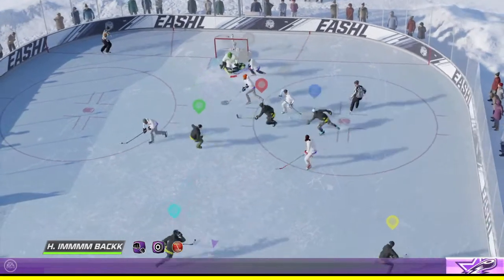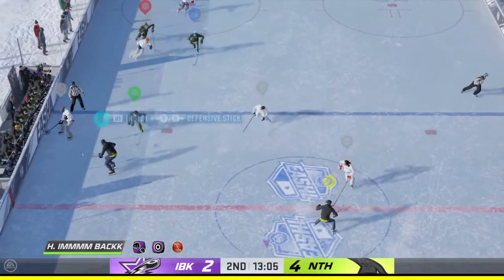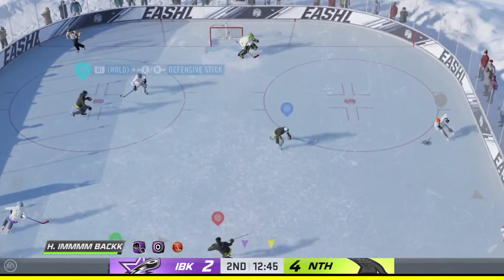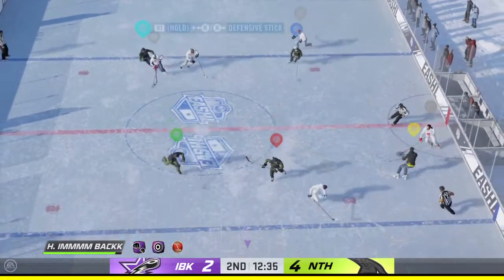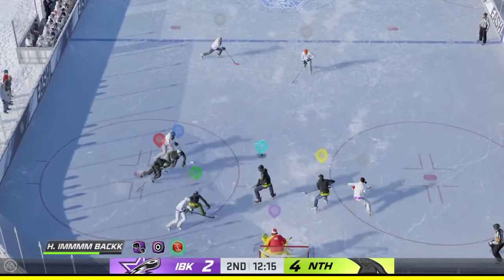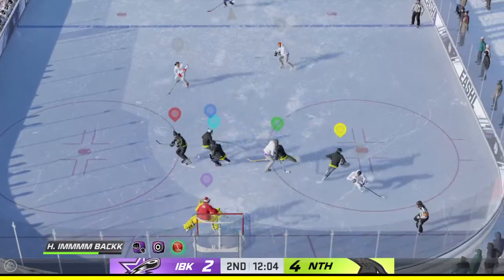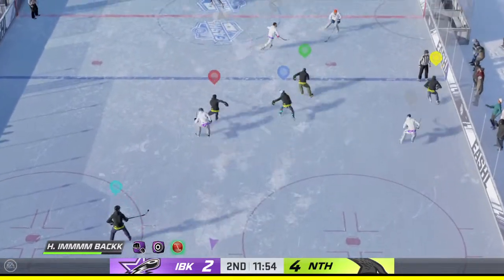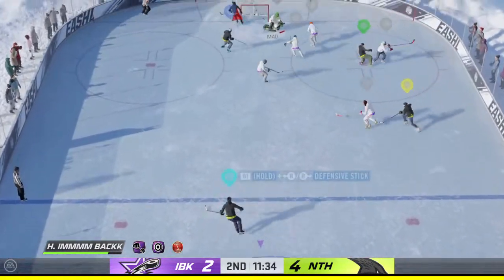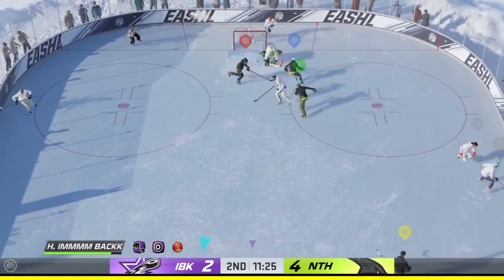Vaji Holahi's won the faceoff. The Icebreakers have it now. Grabs the puck. Moves it quickly over to Mackie. Takes control of the puck. Snapper from the slot, and that shot dies in traffic. And look at this, a 3-on-1. Denied that one.